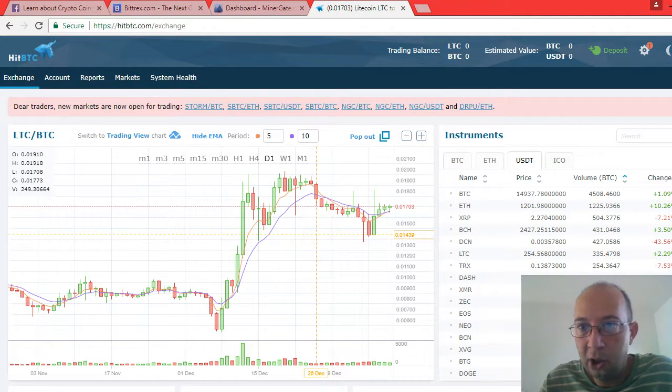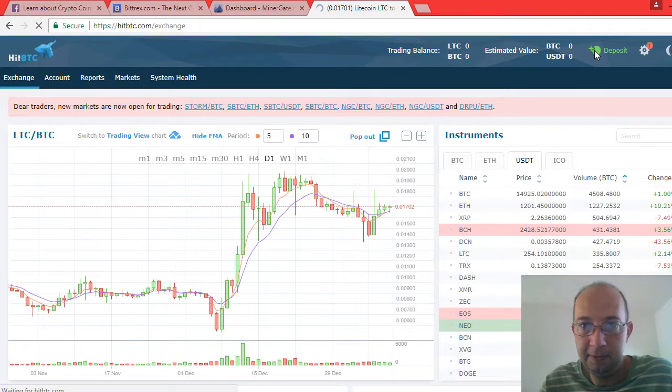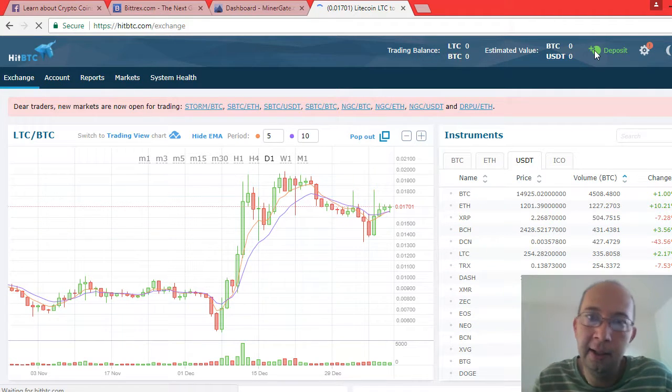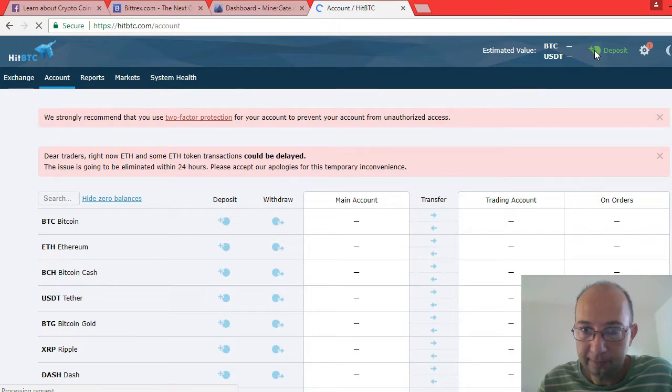So this is an exchange, and the first thing we're going to want to do, because I'm doing this completely fresh, is I have no money in this account. When you first open an account, you log in. There's no crypto in it. This is not one of the sites that will give you some free crypto. I had those listed, but they're causing an issue with giving away the free coins, so I'm not listing those anymore. If they come back up, I will.